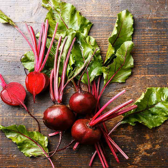Health and wellness. Ingredients and uses. Top 20 health benefits of beetroot, cucumber.